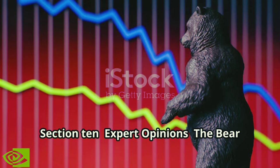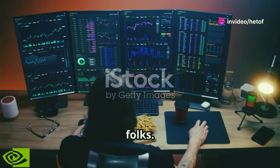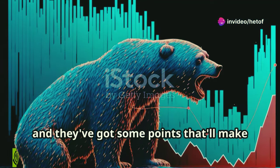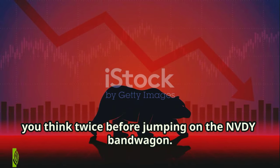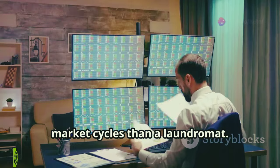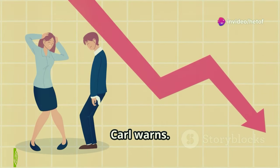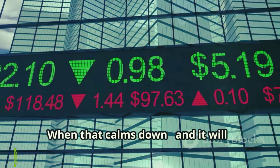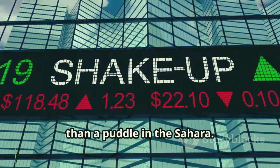Section 10. Expert opinions. The bear case against NVDY. But hold your horses, folks, not everyone's drinking the NVDY Kool-Aid. The bears are growling, and they've got some points that'll make you think twice before jumping on the NVDY bandwagon. First up is Cautious Carl, a veteran fund manager who's seen more market cycles than a laundromat. "NVDY's yield is unsustainable," Carl warns. "It's based on Nvidia's unusually high volatility. When that calms down, those juicy premiums will dry up faster than a puddle in the Sahara."